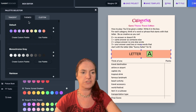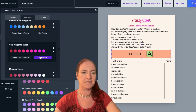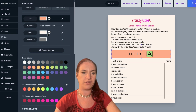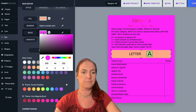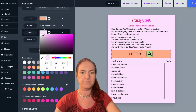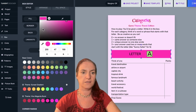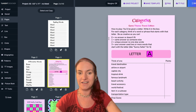And in fact, I'm going to go to the palette selector and themes, and I'm going to find that magenta palette. There it is. And I'm going to set that here. So I can actually just change everything on this page. So we can use pink, bit too bright, turn that down a bit. And this box here, let's see. Again, might turn that down a little bit. That looks nice. I like that color scheme.